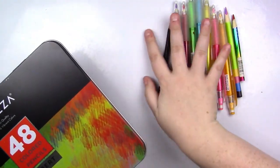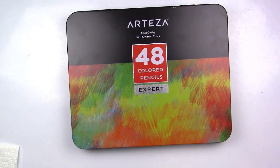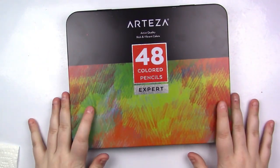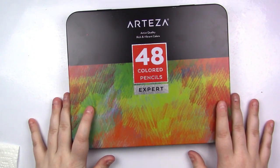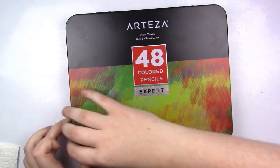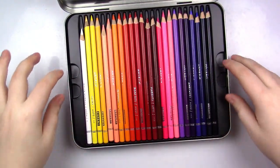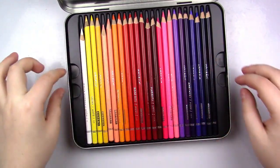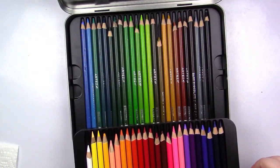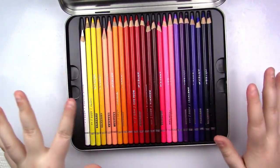Then the last thing that is pencil related, but this one actually comes in a set, are these Arteza colored pencils. Funny enough, I didn't think these would actually make it into my favorites list, but the more I used them, the more I really enjoyed them. So this is the 48 set of Expert pencils. You can see I've used them quite a bit. I used them with all of my Zodiac pieces once I got them, so I think that's like 4 or 5 of them.